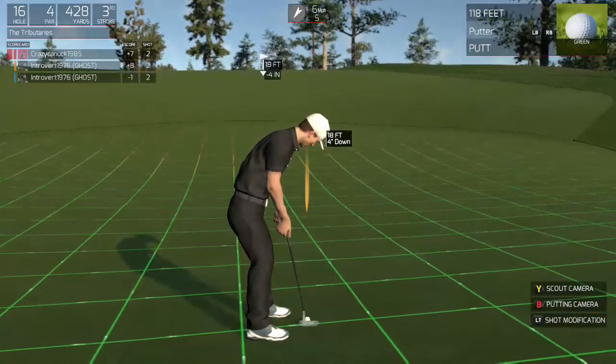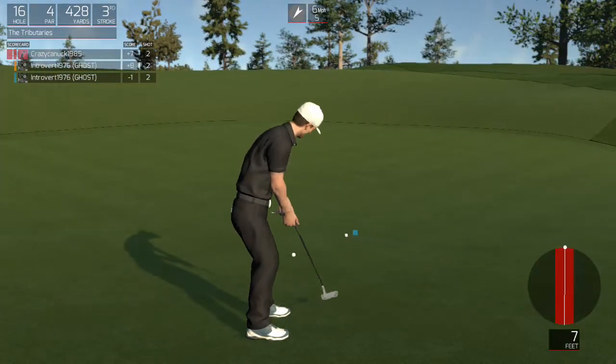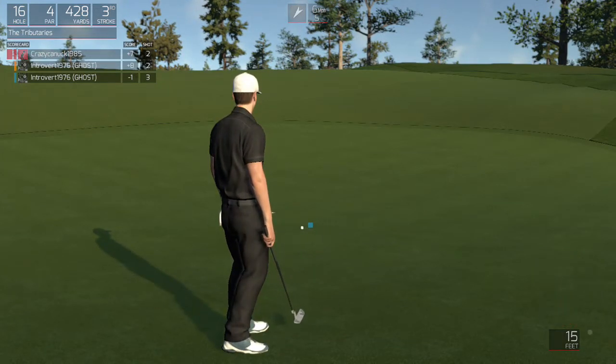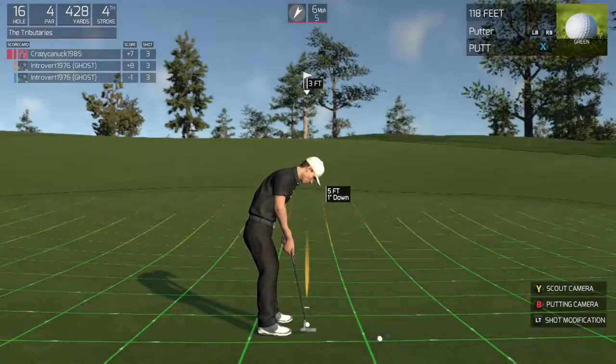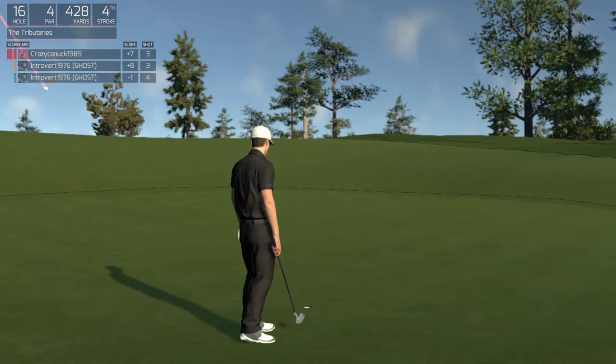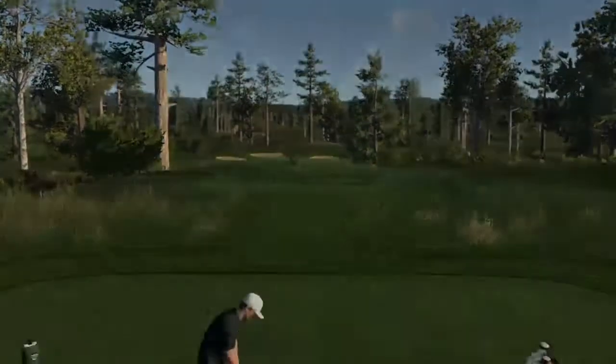This is one of those putts where I just kind of hit it and see what happens. I don't think I played enough break. Okay, here we go. This one to save par. Not play enough break. Nice putt. And that'll keep you at 7 over for the round.